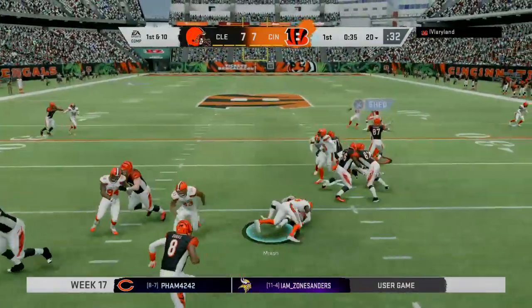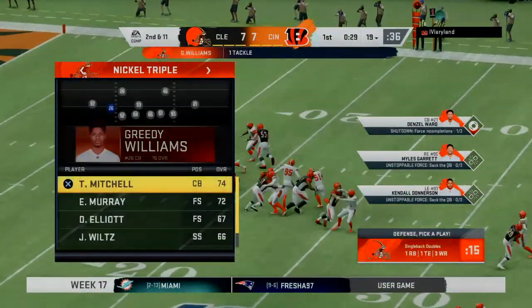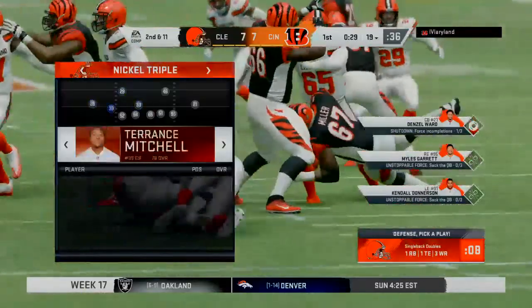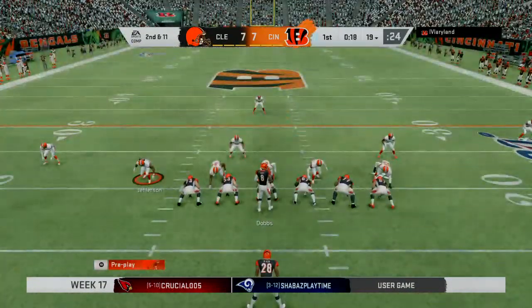Mixon gets the nod to start the drive. And he will lose yardage on the play, back at his own 19-yard line. That's going to go as a loss of 1 on first down. How about that, partner? That happened in a hurry. Sudden, explosive, gets into the backfield and spills the play. And he was AFC Defensive Player of the Week last week because of plays just like that.